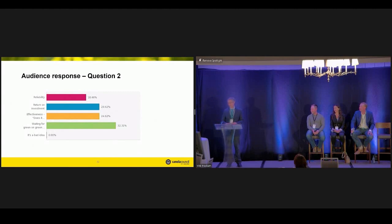And you know, I guess you could say there's lots of support for all 4 of those options. Number 1 is waiting for green on green. But Carl, we'll start with you since this is your question. So you're seeing a return on investment in 2-ish years with the green on brown already. Yet the response is suggesting that more people are waiting for green on green. Do you want to address that one?